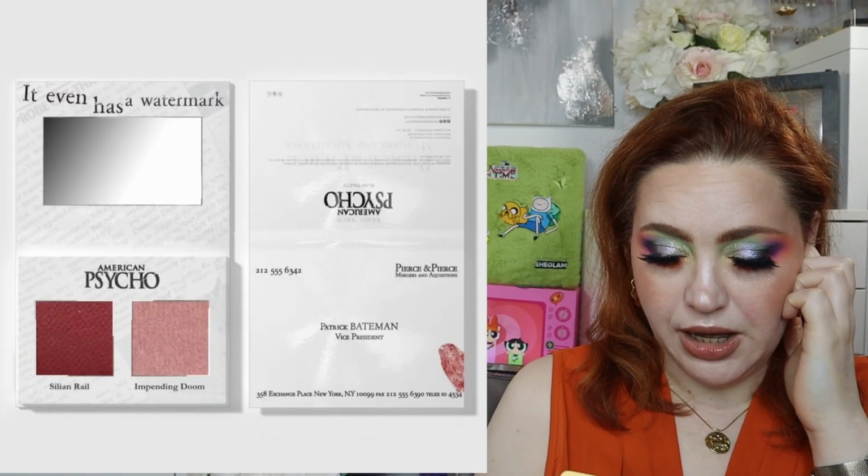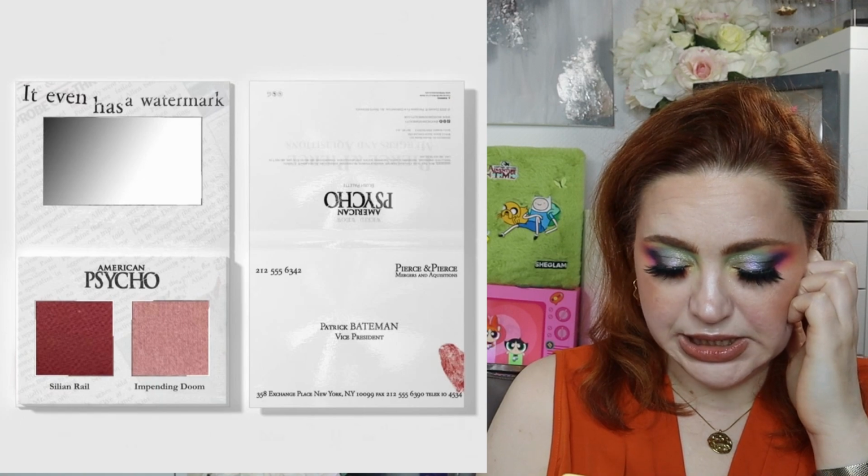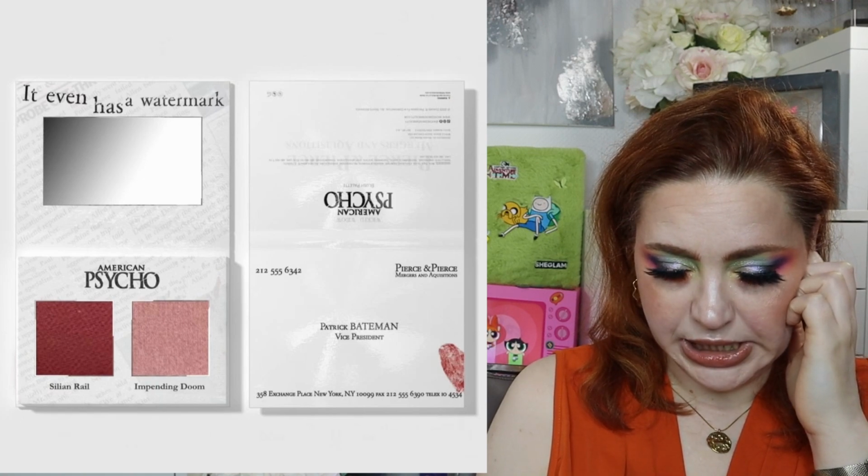And then we also have, let me scroll through that, a blush duo, which again is American Psycho themed. And I love the packaging, by the way. This one in particular, because it looks like a card, like your personal card, which is kind of cool. This one is the, let me see, how is that titled?